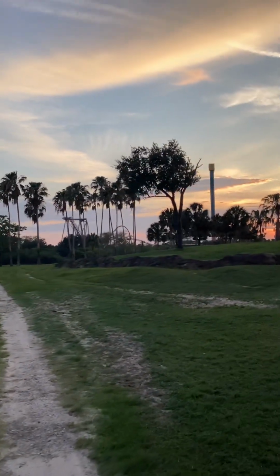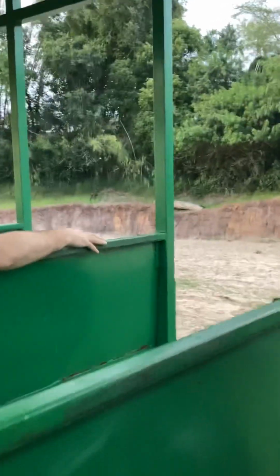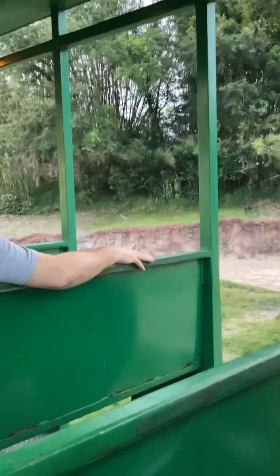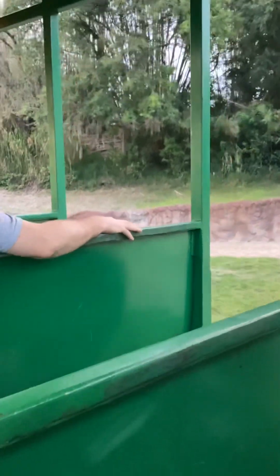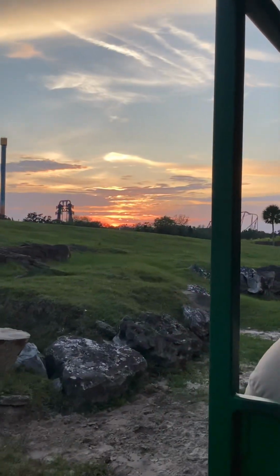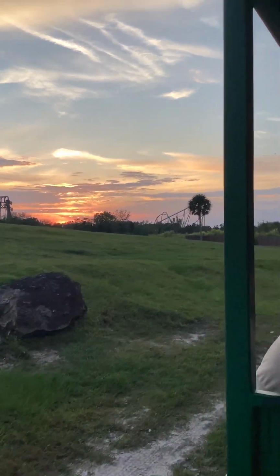On our right, we have our red-necked ostrich. The red-necked ostrich can grow to about 9 feet tall and weigh 330 pounds. Because they're so big, they cannot fly, but they can run at speeds of 45 miles per hour. And please remember to remain seated at all times. It's on the left now.